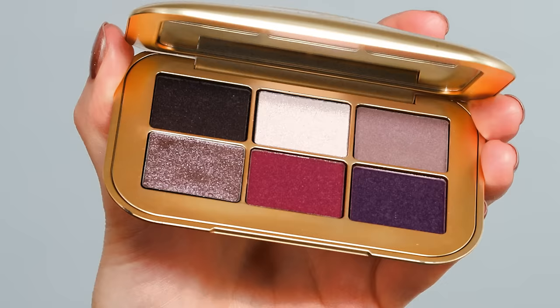And then I'm going to go in with this shade, which is called Faded Amethyst. And this is more of a metallic. You can apply this with fingers and it goes much more metallic and more intense. But I'm going to keep it fairly natural.